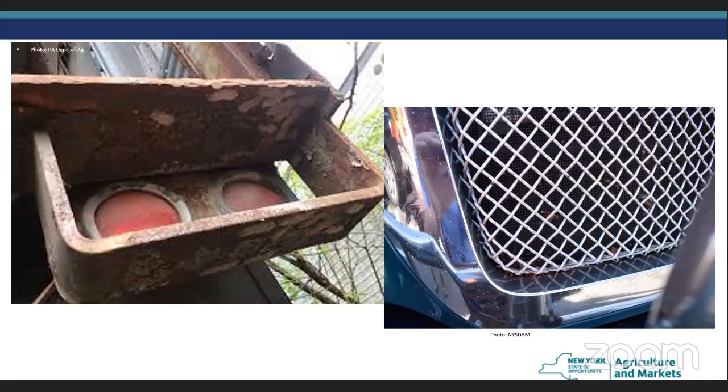On the right there, there's a dead adult actually underneath the grill on the radiator of this truck. And this was found at a checkpoint inspection in New York. The spotted lanternfly could easily crawl in there, take shelter, and emerge at a new location. So really, it's humans spreading the insect.